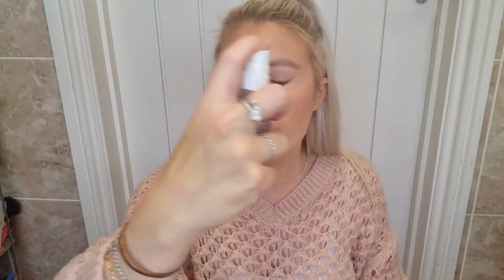So the last thing for the look, actually let me do setting spray. This is actually my favourite setting spray at the moment, and it is a bit of a high-end setting spray. I did treat myself, and this is the Charlotte Tilbury Airbrush Flawless Setting Spray, and it's honestly the finest of mist. Like the camera can't even pick it up, that's how fine it is. But super nice, super hydrating, and it locks that makeup in. I'm telling you, it locks that makeup in.